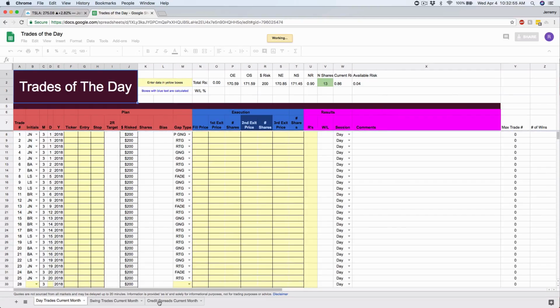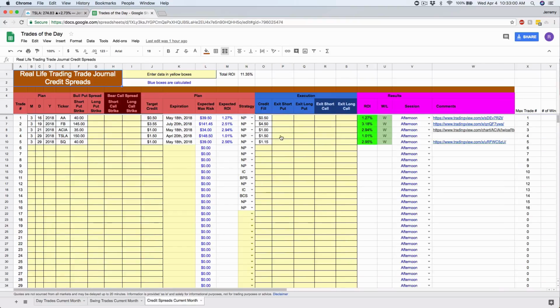So let's go ahead and hop over here to the credit spread current month and get that exit short in here on Tesla. We're buying to close, right? Since we sold to open, this is a buy to close.